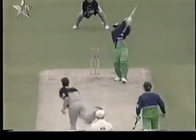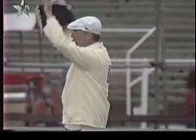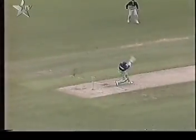Well, look at this, how he gets outside leg stump. And this is a great shot, you know, to hit it over extra cover and just about pin that fellow. Now that was a much better shot than the one over mid-wicket, but it shows that this fellow Latif has a lot more skills than we've seen in the Test series. That was the first one that went over mid-wicket, and then the very next ball he dispatches it over.